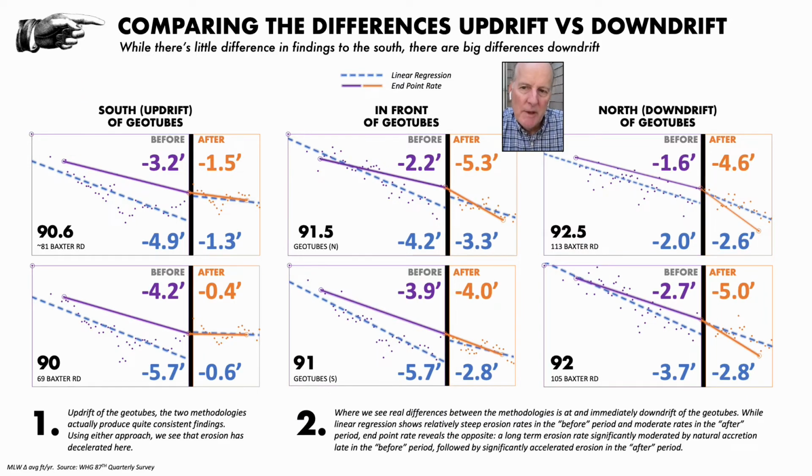Where we see real differences between the methodologies is at and immediately downdrift of the geotubes. While linear regression shows relatively steep erosion rates in the before period and moderate rates in the after period, endpoint rate reveals the opposite. A long-term erosion rate significantly moderated by natural accretion late in the before period, followed by significantly accelerated erosion in the after period. The introduction of a new variable, a man-made structure specifically designed to prevent bluff collapses in the future, i.e. geotubes, makes it important to fully account for the impact from the last bluff collapse in calculating shoreline erosion rates in the before period. What all this means is that the methodology used to support Epsilon's very definitive statement that there's no indication of accelerated beach erosion is not definitive.